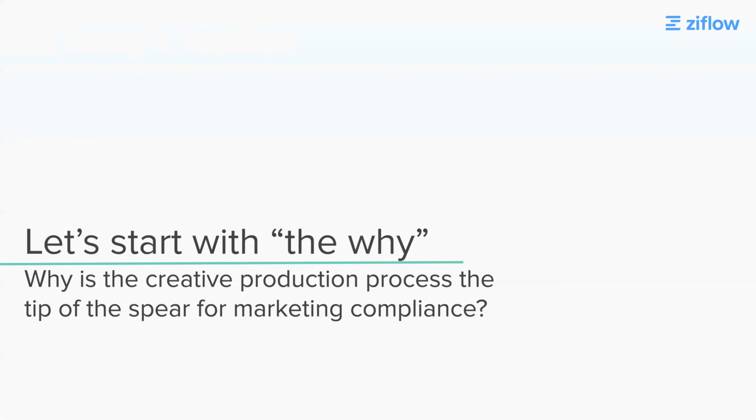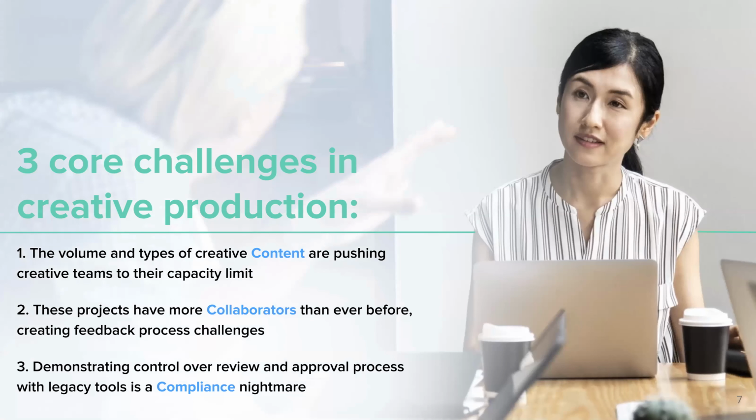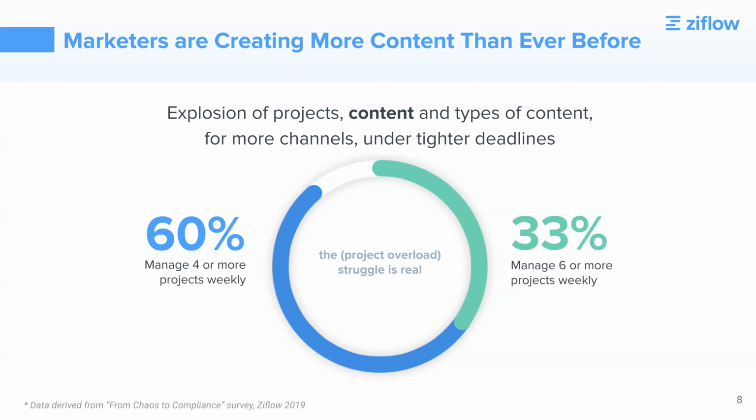So let's start with the why. I wanted to share some quick background on why we think this is such an important topic. Last year, we here at Ziflow commissioned a survey, and we looked at the challenges that creative marketers were faced with. To quickly cut to the chase, we saw 3 main themes rise to the top: content, collaborators, and compliance. So I'm just going to jump into these really quickly.